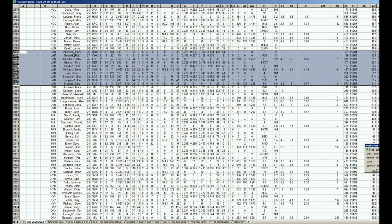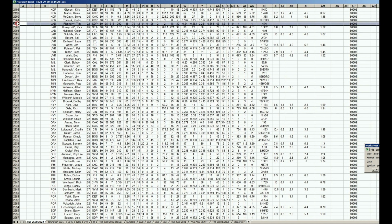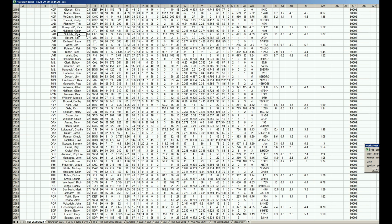But the Dodgers still have some good guys here. So they got '81 Kirk Gibson away from the Tigers, who hit .328. They got '81 Clint Hurdle away from the Royals, who hit .329. My goodness. Steve Sax. They got Steve McCatty away from Oakland with his best year. I don't remember that. My gosh. This rookie class is insane. And then an '80, Flannery, Honeycutt, Glenn Hubbard, Rick Sutcliffe, but not his good year, his 2nd year. He was Rookie of the Year in '79, I think, but '80's not very good.